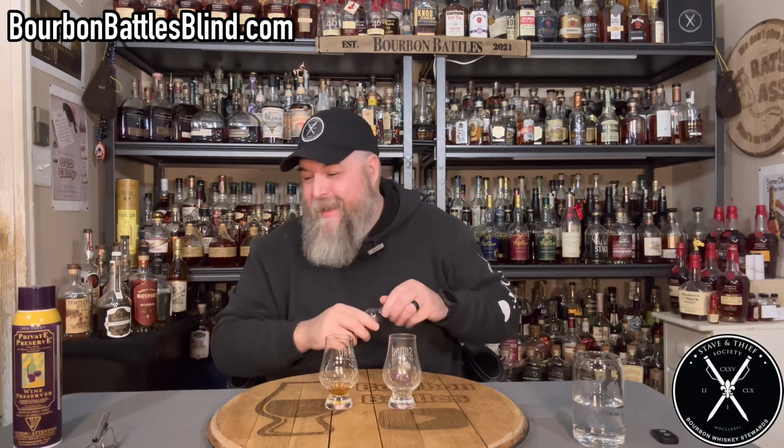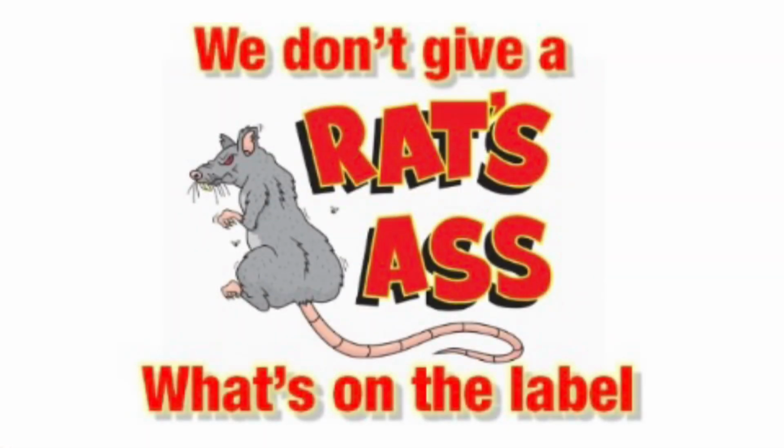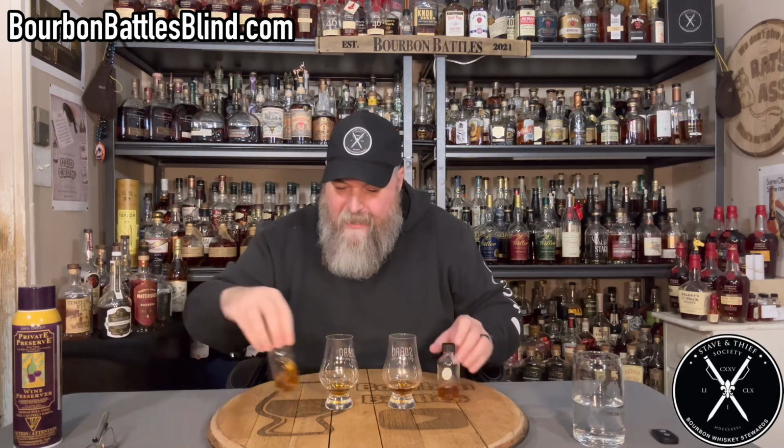1 and 2. You're going to know what I'm drinking as I go through them. I'm not going to have any idea. And that's the point. And if you want to know why we like to drink them blind, it's because we don't give a rat's ass what's on the label. We just like good whiskey. We don't care about the hype of the label. We don't care if it's got horsies on it, right? None of that stuff matters, right?